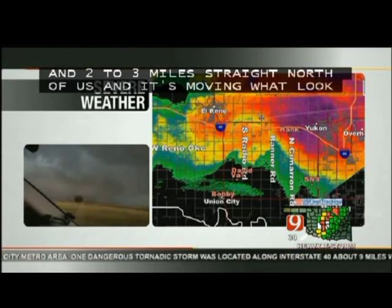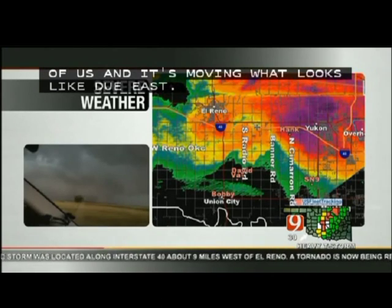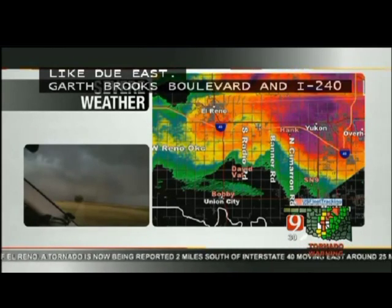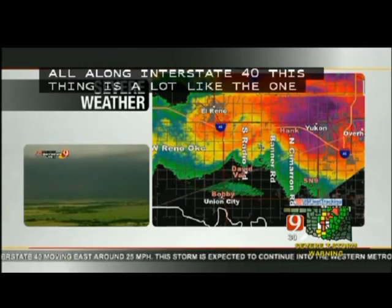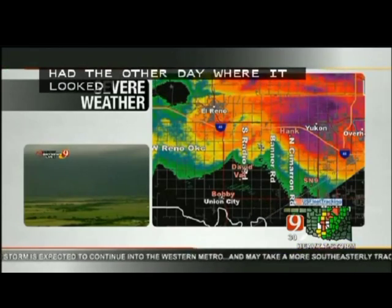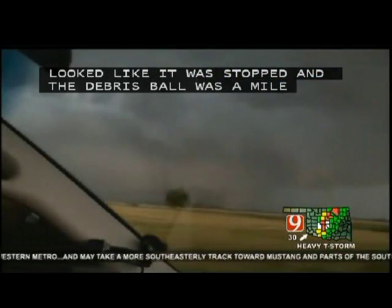This is along Garth Brooks Boulevard and I-40 in that area. So all along Interstate 40, this thing is a lot like the one we had the other day, where it would look like it was stopped and it would kind of wrap up on itself. And just moments ago, the debris ball was about a mile across, and we can see Val's shot. Take Val's shot. Storm action one. Val has a huge tornado.